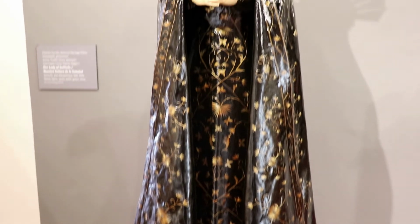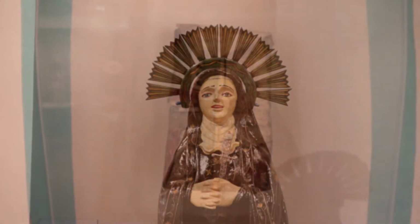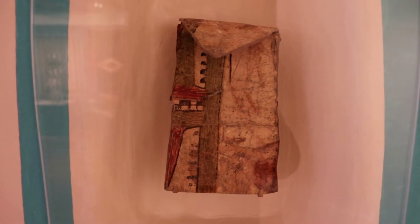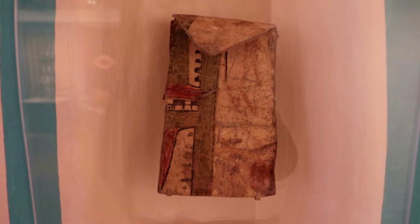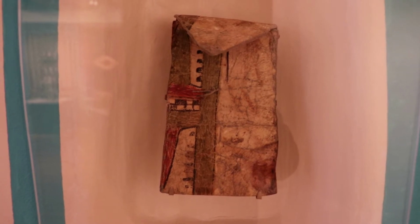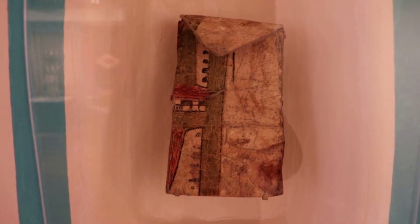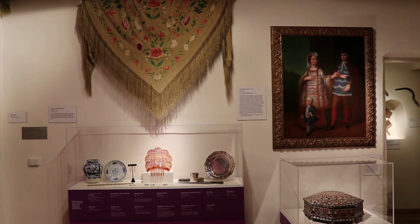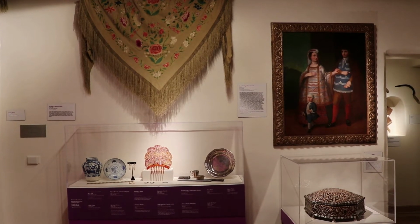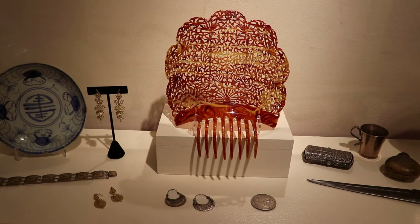That is a sculpture of Our Lady of Solitude. That is a leather bolsa or pouch made in the 19th century. One of the major trade items between the Puebloan and Plains peoples and the Spanish were animal hides that could be used to make several different tools such as pouches. These are all personal possessions similar to those brought up along the Camino Real by the Spanish colonists, like a fancy peineta, which is a hair comb.